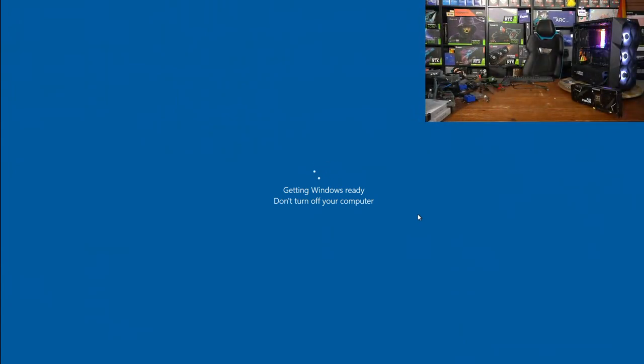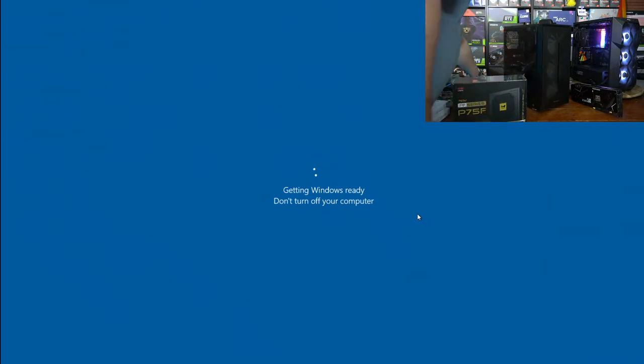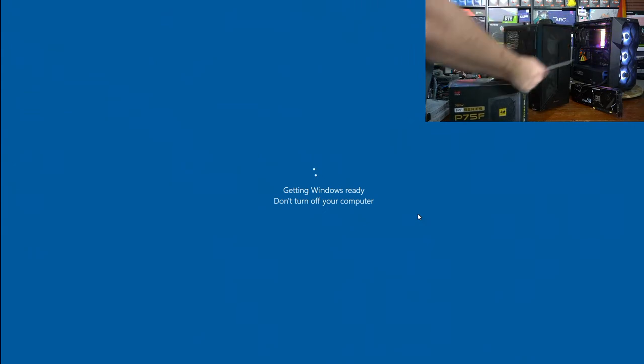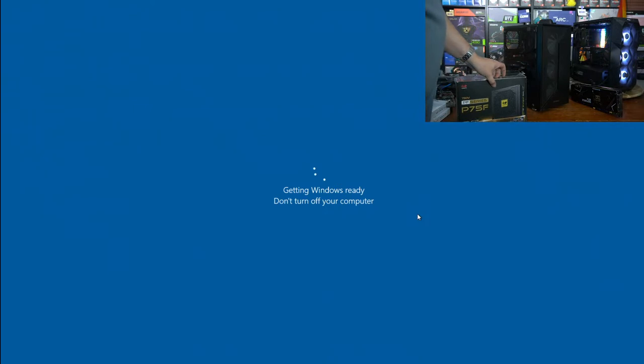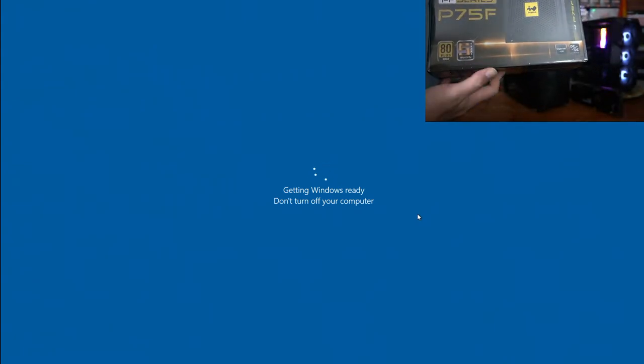Hopefully the test bench won't need to come out again tonight. Because the next thing we've got is this PC from the other night that was doing a disco ball type effect. So we can't even get the same power supply, because they don't make that model anymore. So we've got an equivalent one here. This is the Inwin one. It's got a 5-year warranty, 80 plus gold, and 750 watt.